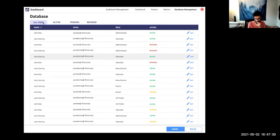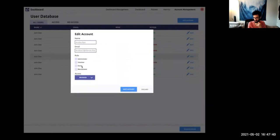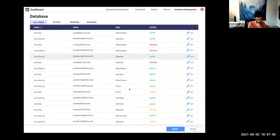We can also manage users on the dashboard. So if we hit the edit button, we can see a menu come up here. This menu contains their name, email, the roles they're assigned, and their access level. Now that we've seen how we can manage user access, we can go and look at the roles.